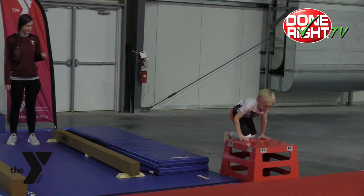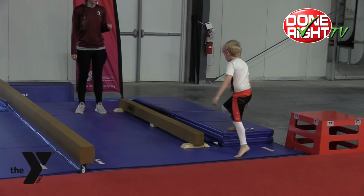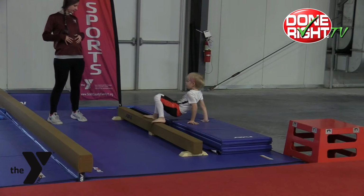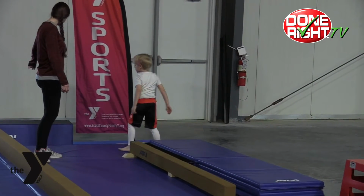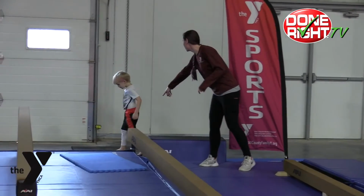So the squat is once again working on shoulder range of motion, getting the shoulders over the wrist for when we go from low bar to high bar. A lot of different things are happening. You don't have to just do beam. So he's working on lateral movement. She's really pushing on getting the hips up. He's trying to get those hips up and square up. And then she's going to come here and she's going to do the beam.